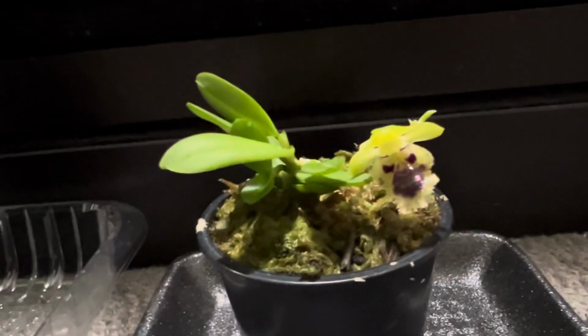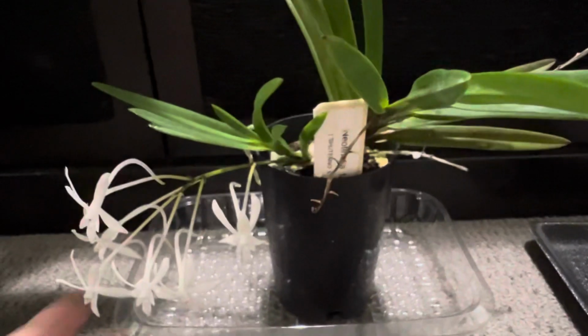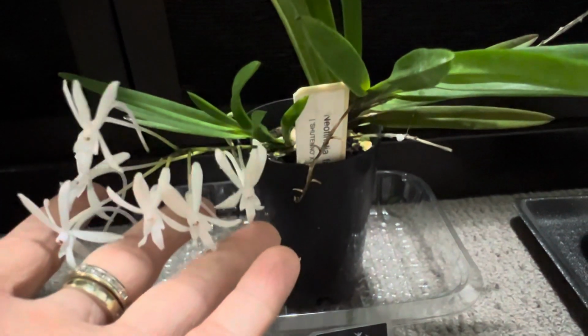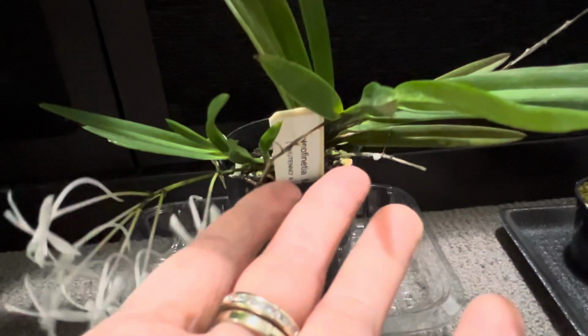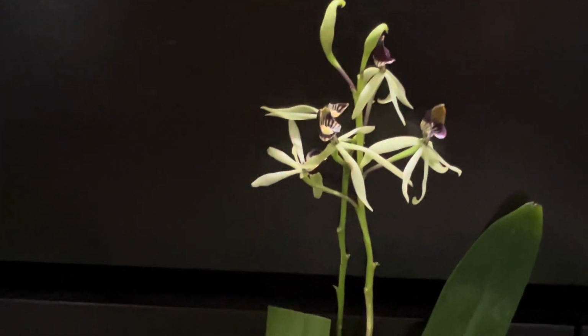Okay, so that's all for today, guys. Yeah, this is actually the first time I've owned this plant, grown from flask. This one, I acquired as a seedling. I've already divided this a few times. And this one I haven't divided. Probably just gonna keep it like this.